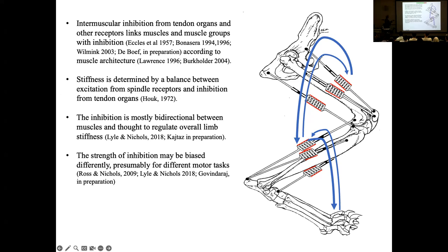Mark Lyle, while he was a postdoc, did an enormous amount of work showing that the inhibition between muscle groups, through what we thought was Golgi tendon organs, is basically bidirectional. In other words, the quadriceps group talks to the triceps surae group, or the ankle extensor group, and vice versa. By and large, there's some variation in whether one direction is stronger than the other, and those different directionalities seem to have some physiological significance. But generally speaking, there's a balance between those muscle groups: between the knee extensors, the ankle extensors, and muscles crossing the metatarsophalangeal joint.